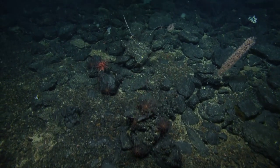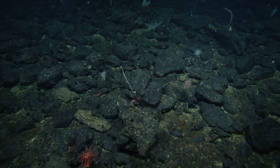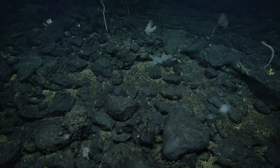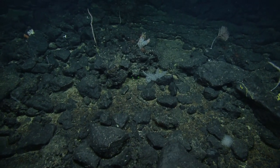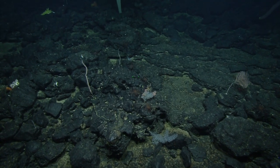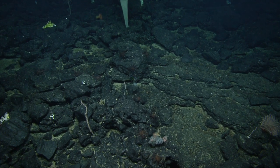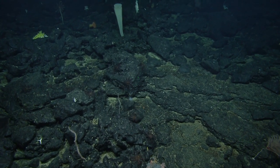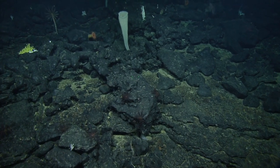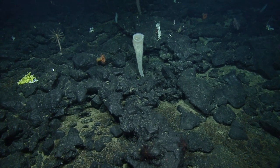Roger that. If you hit G on your little buttonoid there, this one. Oh, it's a little bit low. Ooh. I think we'll end the dive a little, maybe a little less than 1,000 meters deep.